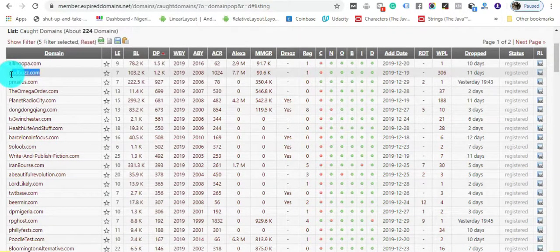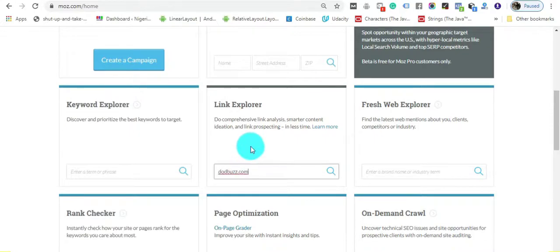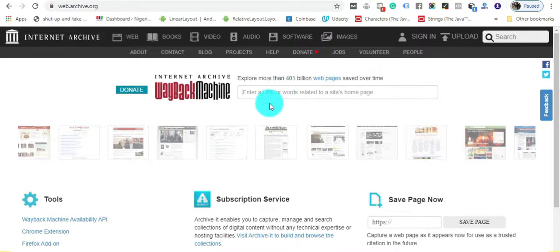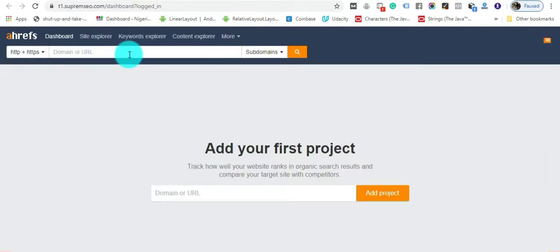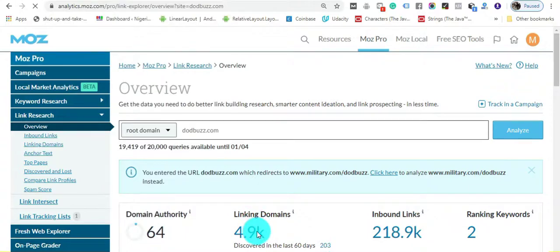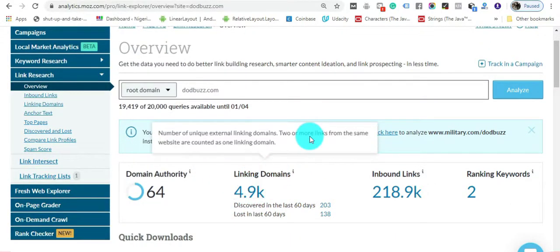Now, .buzz, yeah. I remember this domain name dropping. It's actually a domain name that was used by the US military at one point, so you can imagine just how powerful the domain name was until it dropped. Then in Ahrefs, you could just drop the domain name and come see the quality of the domain name. .buzz is a DA 64. It has 218k backlinks. It's pretty powerful.